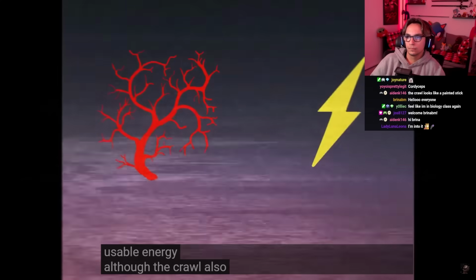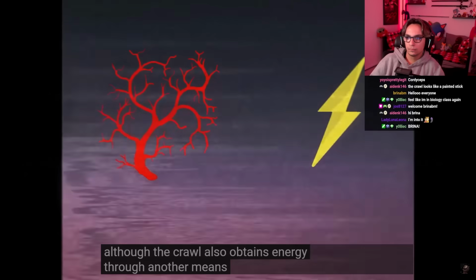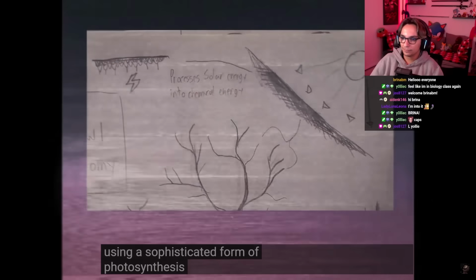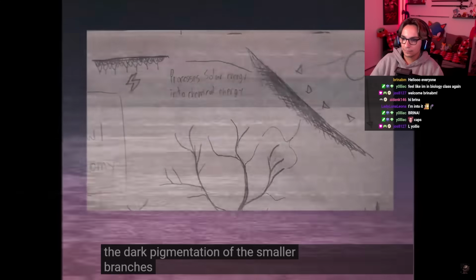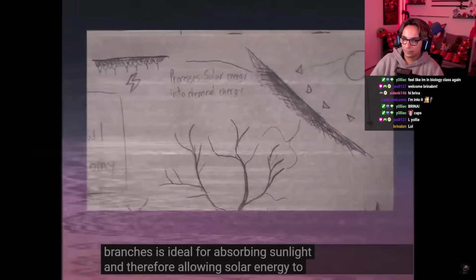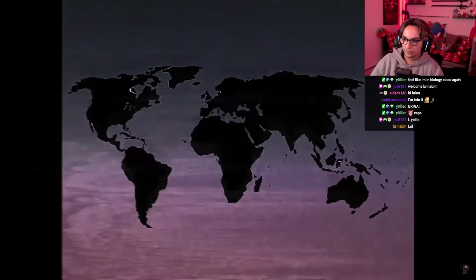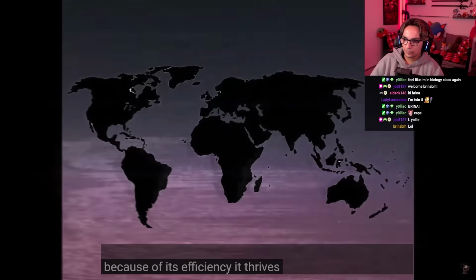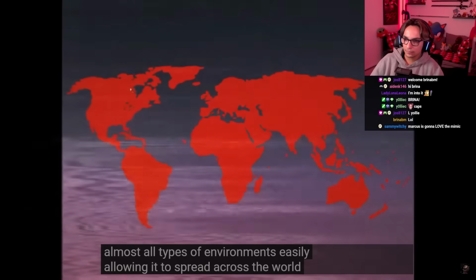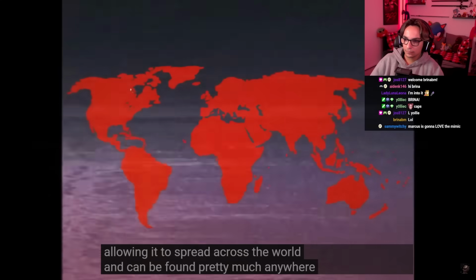Although, the crawl also obtains energy through another means. Using a sophisticated form of photosynthesis. The dark pigmentation of the smaller branches is ideal for absorbing sunlight, and therefore allowing solar energy to fuel the crawl's growth. Because of its efficiency, it thrives in almost all types of environments, easily allowing it to spread across the world, and can be found pretty much anywhere.